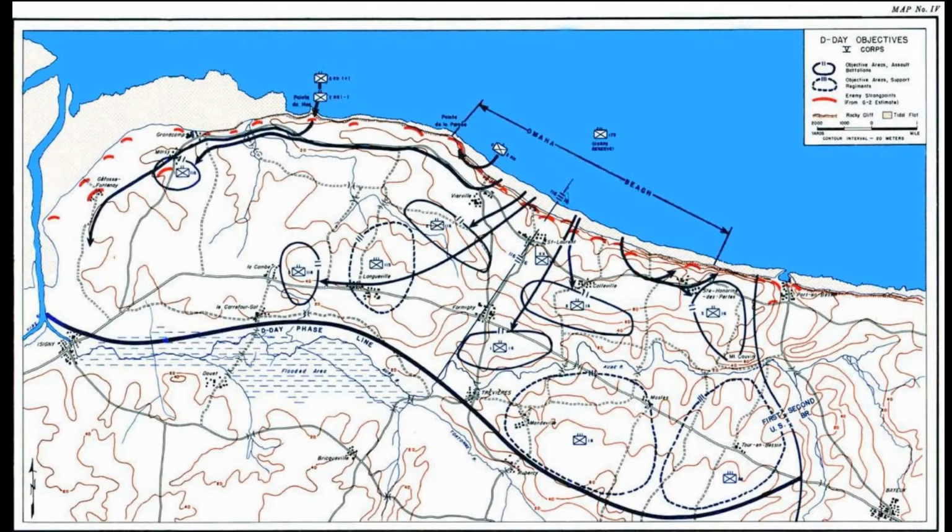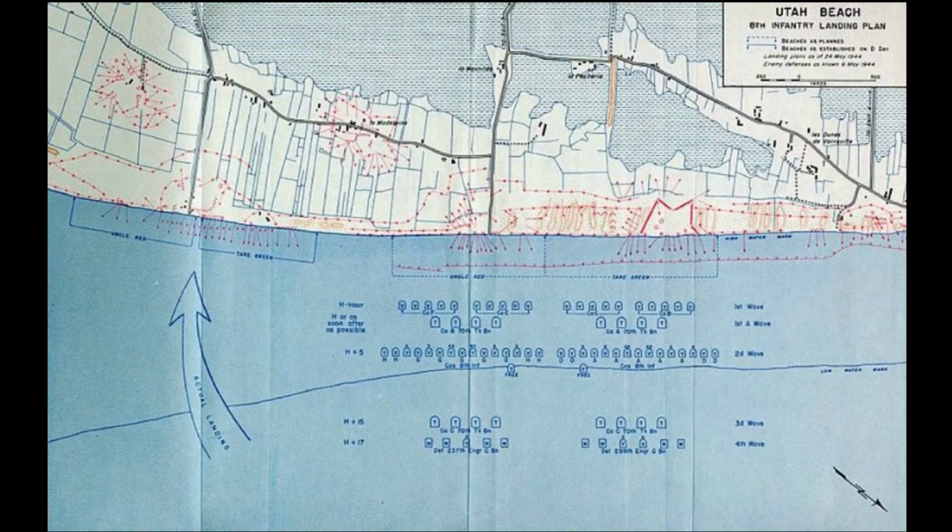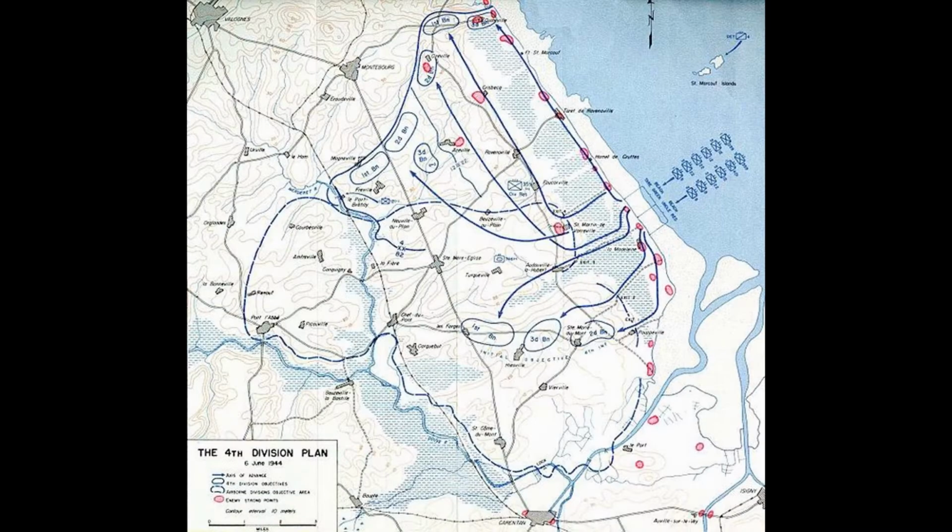Here we see the objectives of the Allied forces on the beach landing known as Omaha. And again for Utah. And on this map we gain a marvellous understanding of the intricate planning for the Omaha landings. And of course, for the Utah landings as well.